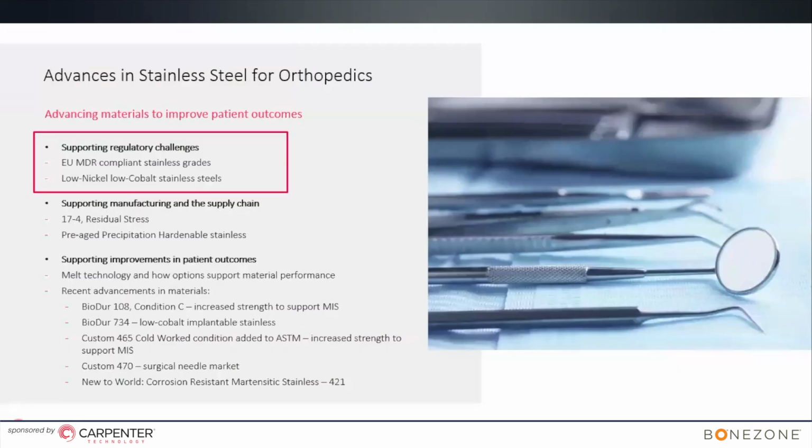At Carpenter, we're working on many different materials in our stainless steel, titanium, and cobalt portfolio to focus on advancements and support the voice of the customer when it comes to needs and gaps within the medical community, specific to orthopedics, instrumentation, and implants. So this presentation will focus on the advancements in each of those categories.